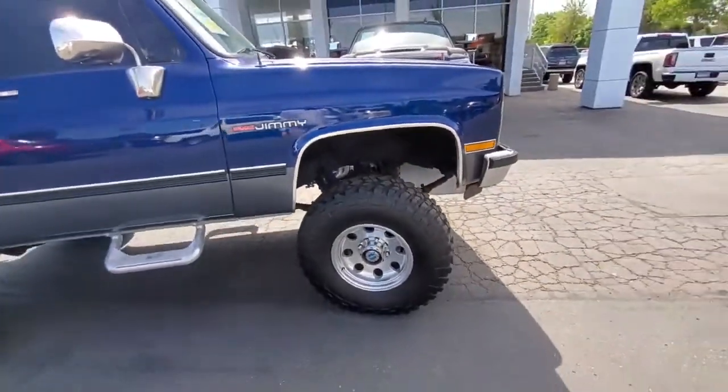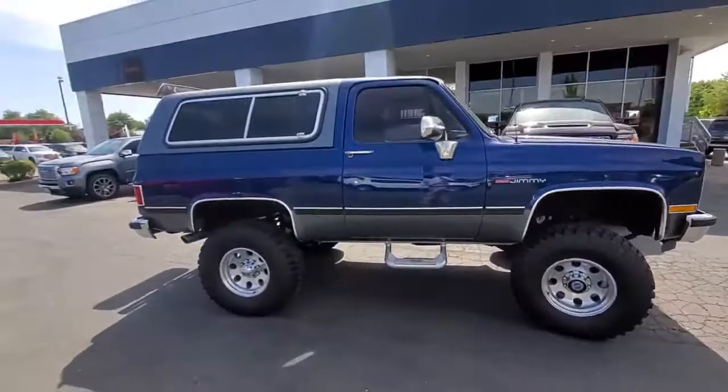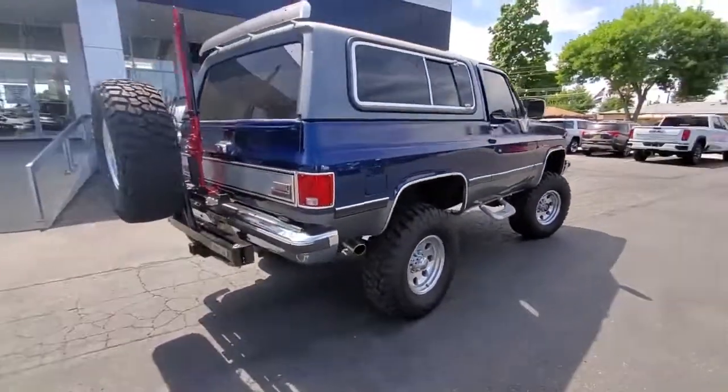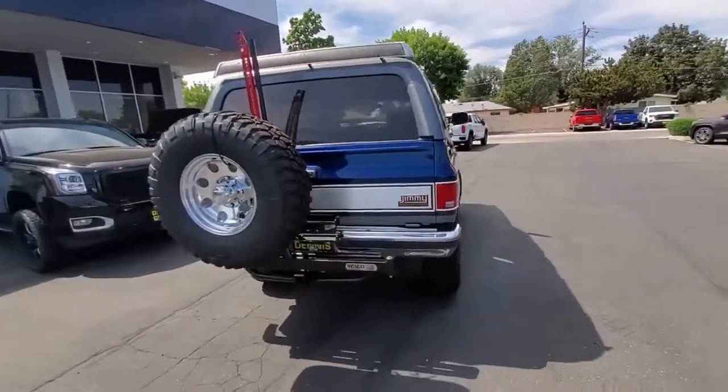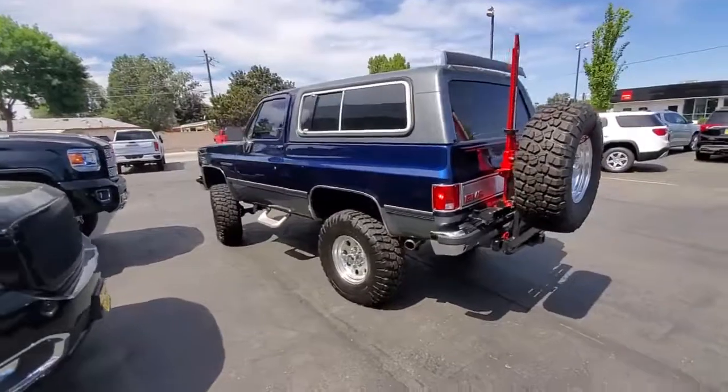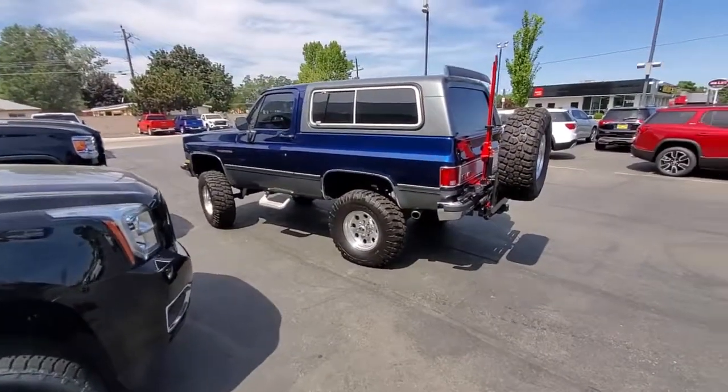It's got BDS suspension, solid axle front on the front there. I mean, nothing else like that. Man, I wish I could find one of those. Beautiful.